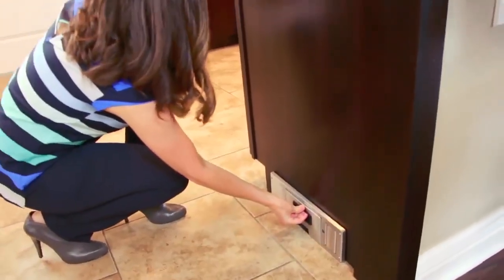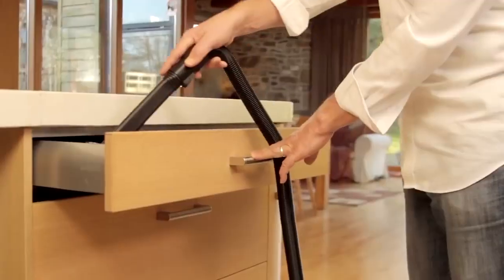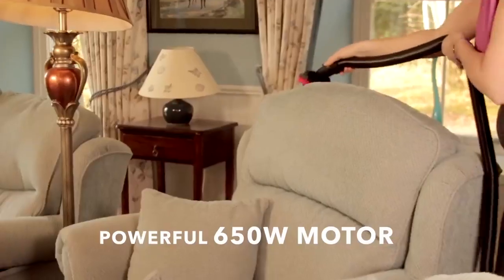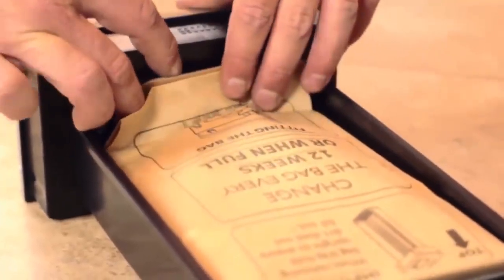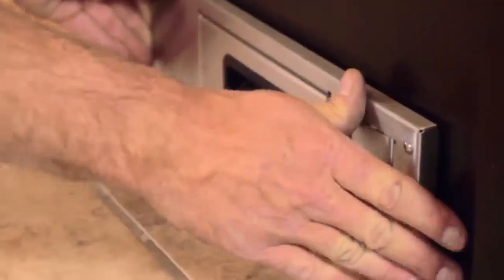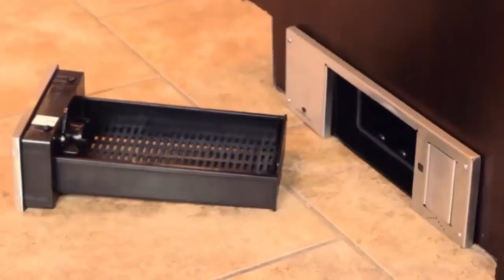Note that KickVac is installed in just half an hour using simple tools. The product has been on the market for some time now. However, this year the manufacturer introduced a new model which is even more compact in size. It can also be equipped with a hose up to 5.5 meters in length. Thus, the KickVac completely replaces the vacuum cleaner in the kitchen. The product also includes 3 attachments for different tasks. In addition, the garbage bags can be changed quickly. You can buy this invention for $140.